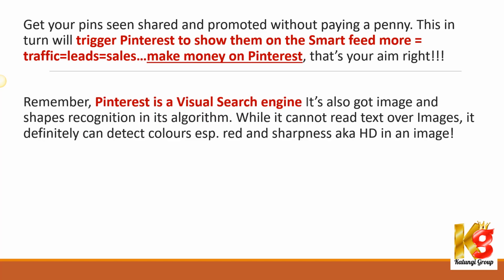Remember, Pinterest is a visual search engine. It's also got image and shape recognition in its algorithm. And while it cannot read text over images, it definitely can detect colors, especially red, the oranges, the yellows, those deep, rich primary colors in high def. It will definitely connect your image to other related images. And you want your pins to show up in other related images and related subject matter when someone goes to their Pinterest feed and clicks on a specific pin.